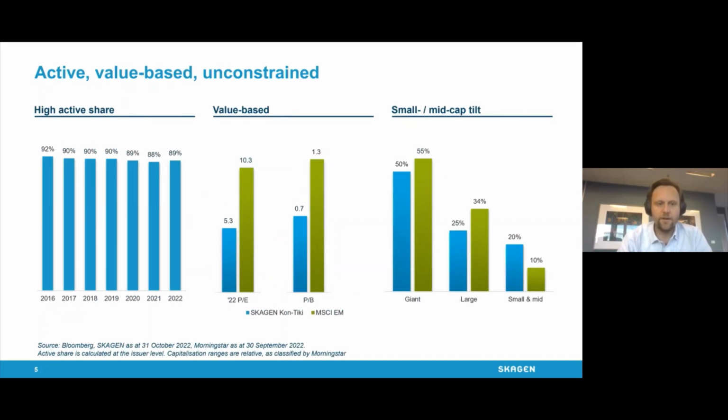The fund is a value-based, actively managed fund with a relatively unconstrained mandate. So in terms of the key characteristics of the fund, they remain the way they have been for some time. Active share close to 90%. We only invest in companies where we have a bottom-up reason why they should be in the portfolio, and that we believe can deliver risk-adjusted returns. We don't look at the benchmark as a way of finding new positions, but are happy to go outside of it. That means that the fund has a relatively large small and mid-cap tilt, especially if you compare it to the index, with about 45% of the fund invested in so-called small and mid-cap companies, whereas the vast majority of the index is in larger and giant companies.